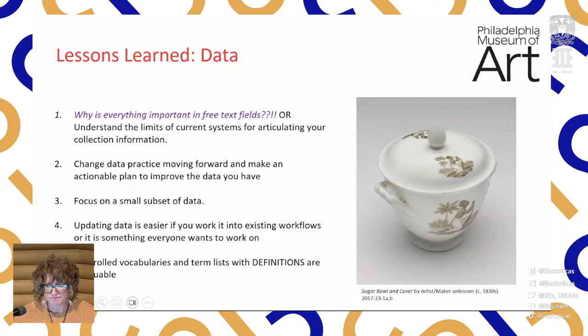We are in the process of using what we learned to evaluate what data practices and standards will need to be updated for easier sharing. Focusing on a small subset of data was fundamental for finishing the prototype on time and being able to test it. Additionally, it made us realize how big of a job updating our data and our data practices really is. Because it wasn't in scope, we were unable to make those changes for the prototype.